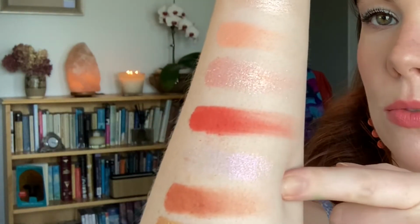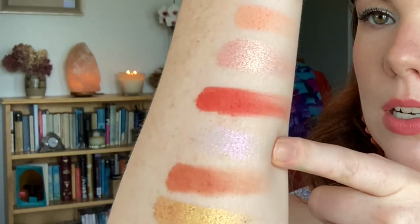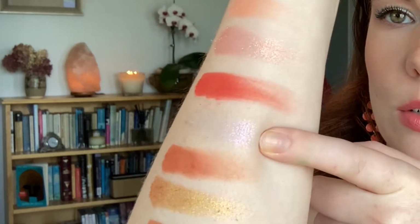So this one here, which is called Tears, this is the one that's like this kind of striped, tiger stripe looking one. And there's one in the next palette I'm going to show you too of that same formula or type. And it's really a topper shade. So it's kind of hard to see swatched, but it's this like multi-chrome topper, and it actually feels like a cream in the pan. So that's quite an interesting formula. So that's the Tears of Freja palette.